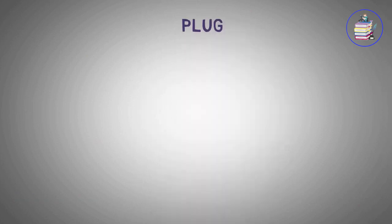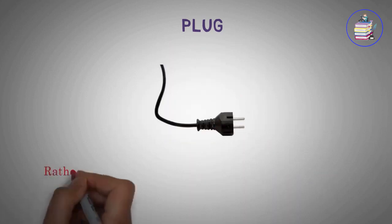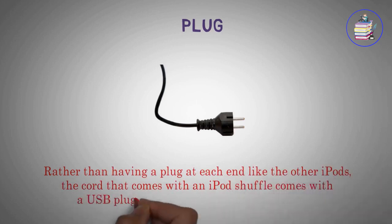Plug. Rather than having a plug at each end like the other iPods, the cord that comes with an iPod Shuffle comes with a USB plug at one end and a dock at the other.